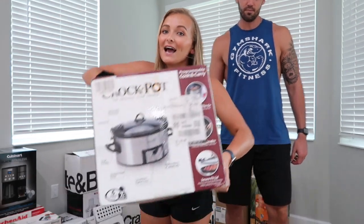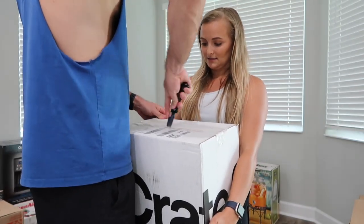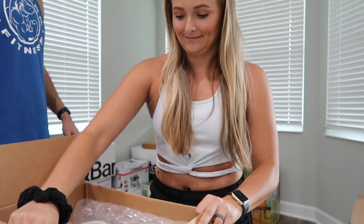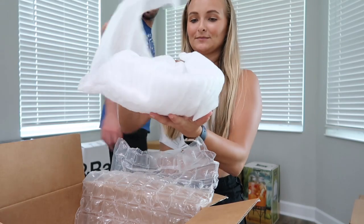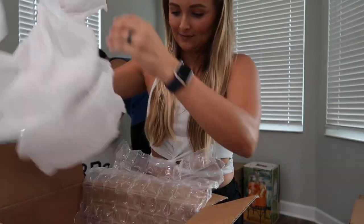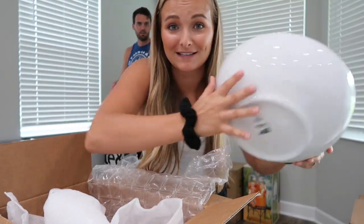The next thing, a crock pot. So we registered at Crate and Barrel and Bed Bath & Beyond. Ooh, these are serving bowls. Nice big white bowls. A giant bowl for chips. And cereal.